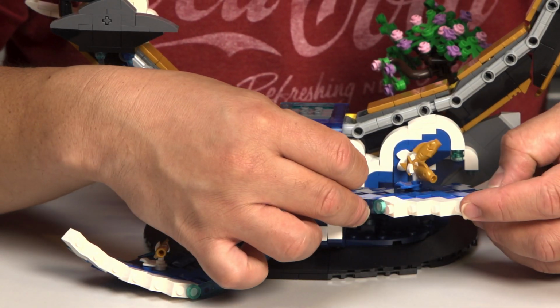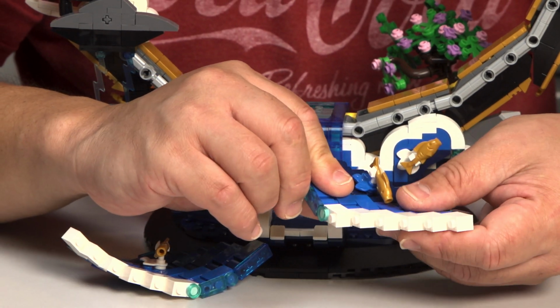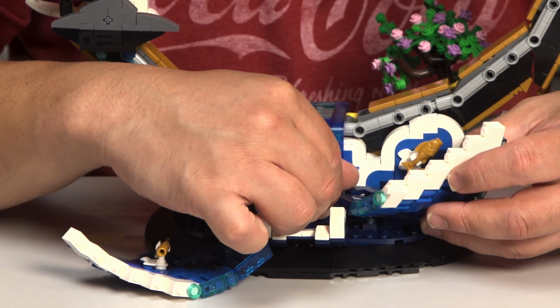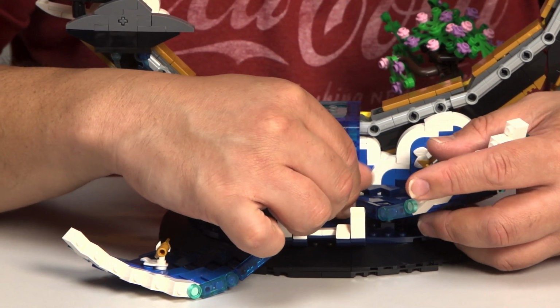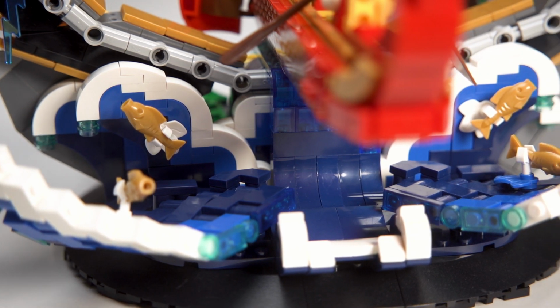You can flatten it out if you want to, and then you can put it back here. But that has no depth to it. You have to curve it a little bit. You can see me doing it. No problems. And put it back here. Dude, that's awesome. The fish look like they're jumping in and out of the water, going woo all over the place.